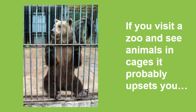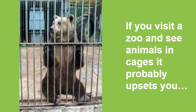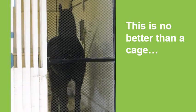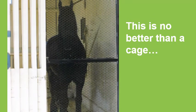If you visit a zoo and see animals in cages, it probably upsets you. But this is no better than a cage. A typical stable or stall would be totally unacceptable in a modern zoo. Imagine visiting a zoo and seeing an animal as large as a horse in a cage as small as a stable or stall. You would certainly have something to say about it. Yet it's seen as acceptable to many horse owners in the horse industry. Not all, I know, but it is to many.